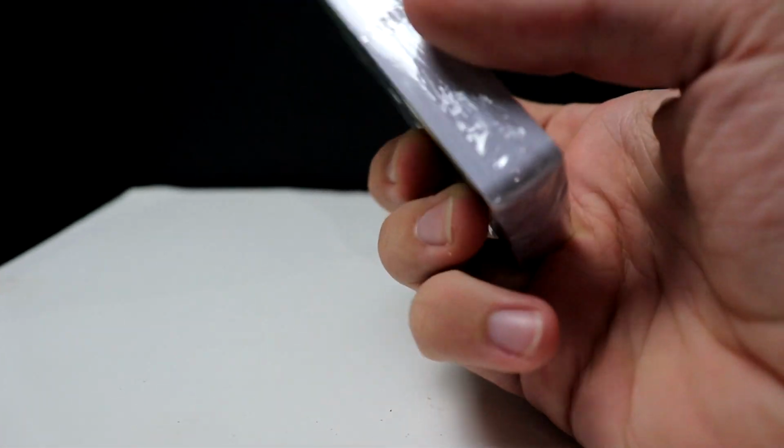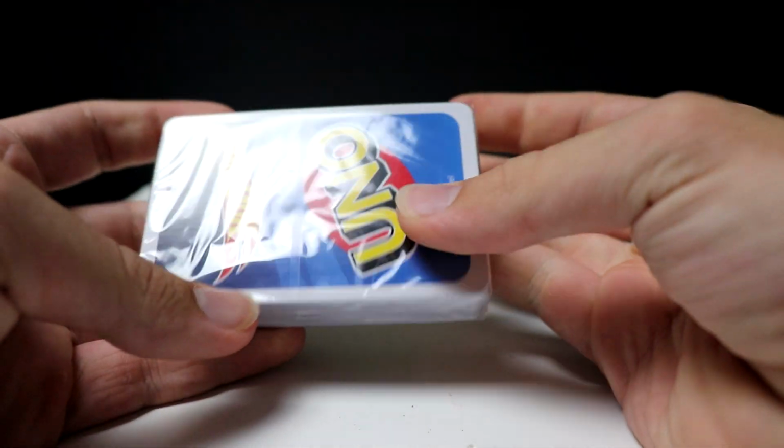And look at that, it is still sealed in the packaging. There you go, Hot Wheels Uno. Something you don't really see every day. So I decided, hey, why not? Just pick it up, Hot Wheels Uno.